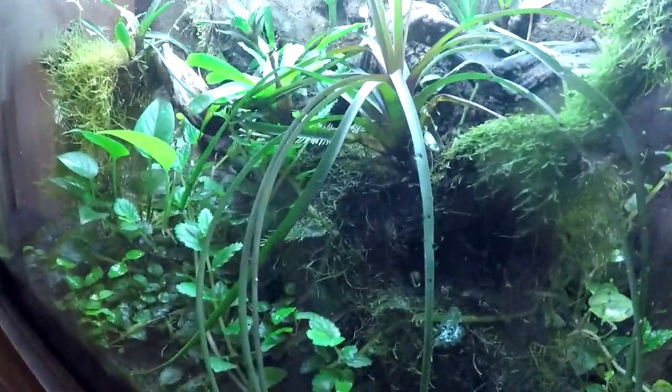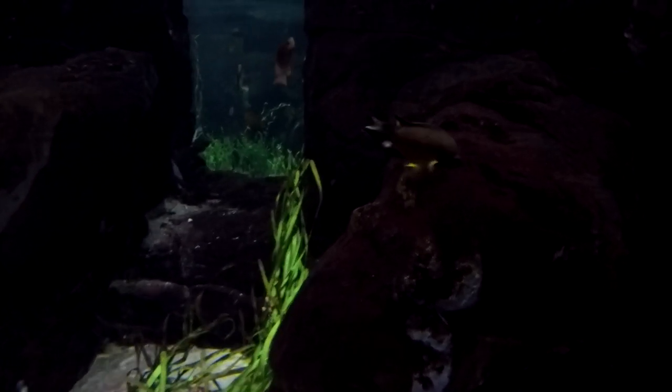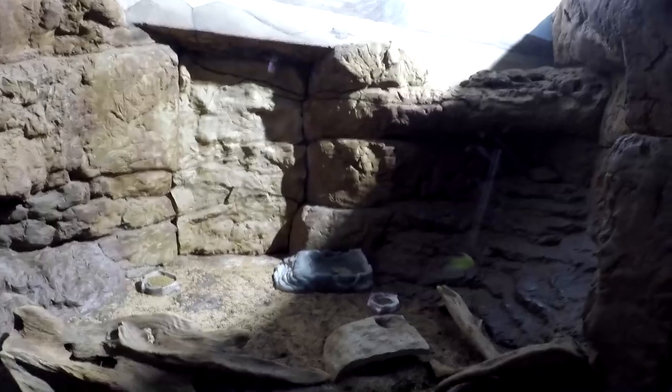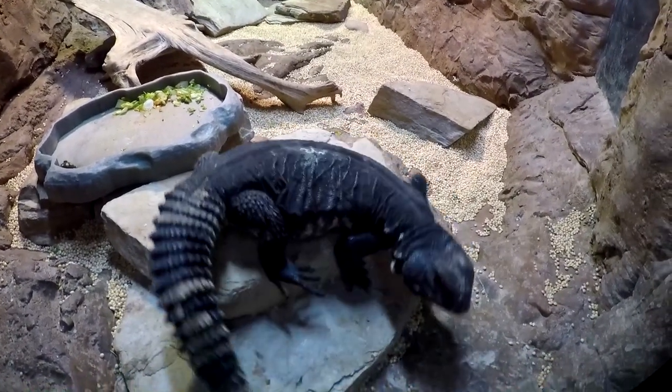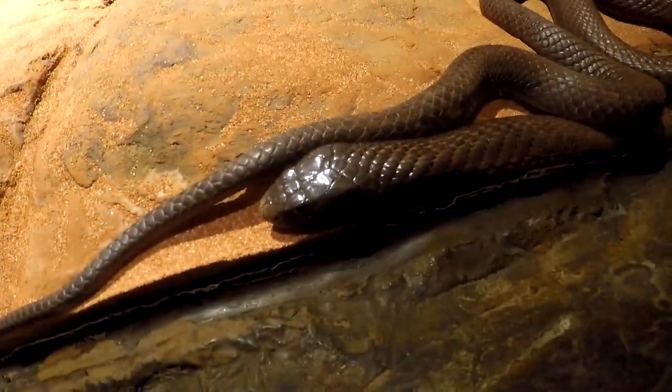Some frogs. See him back there, tiny little frogs. There's a tokay gecko hiding in the back. Okay, there's some snipe fish and sea perch. Hello. This is an Egyptian cobra.